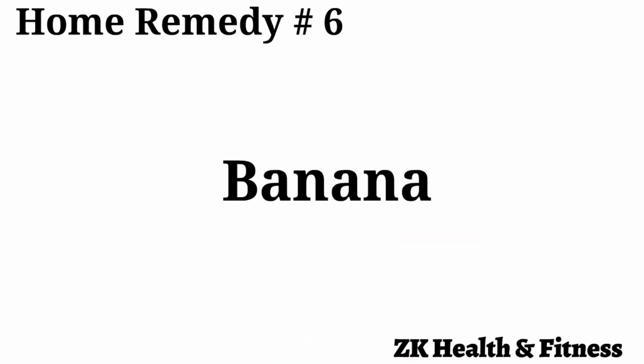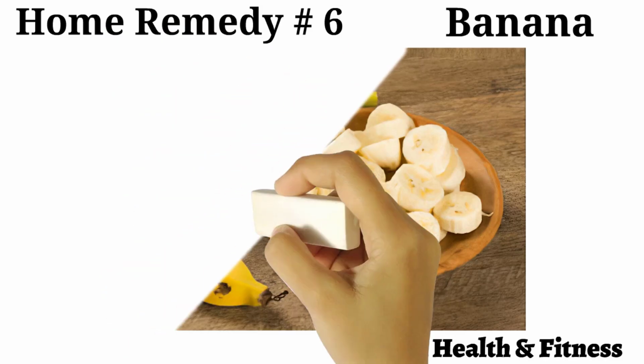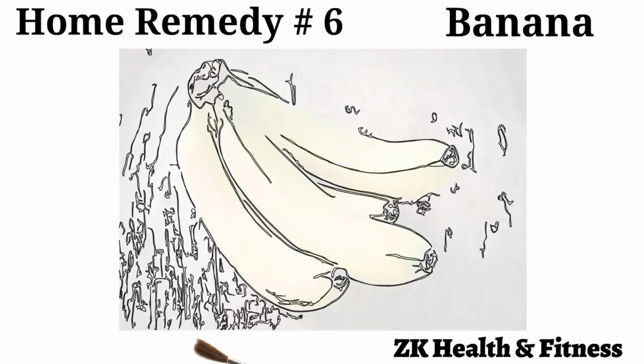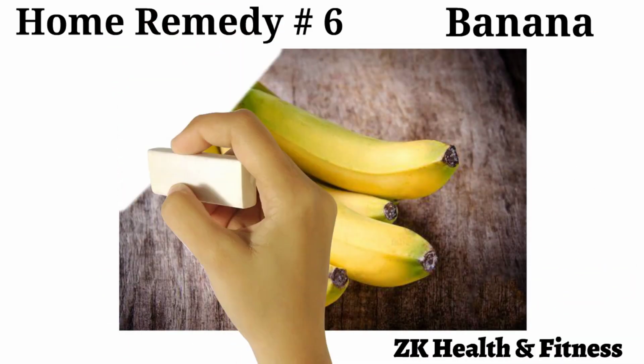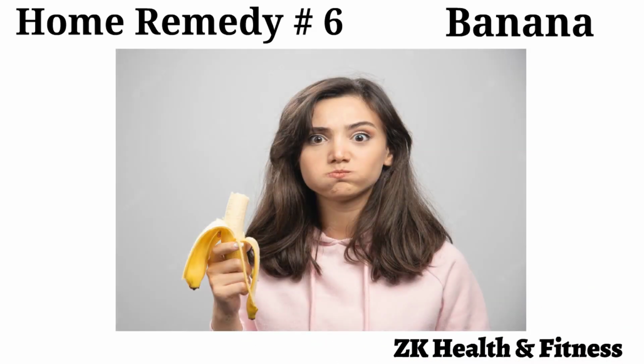Home remedy number 6, banana. Bananas are another fruit that can help to treat heartburn. Bananas have some natural antacid property that helps neutralize stomach acid. Eat a ripe banana whenever you suffer from heartburn. You can also make it a habit to eat a banana before or after meals to prevent heartburn.